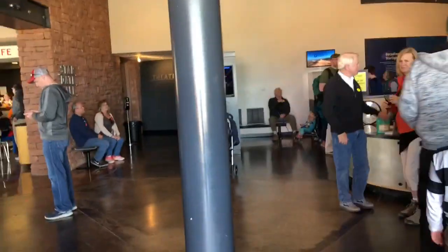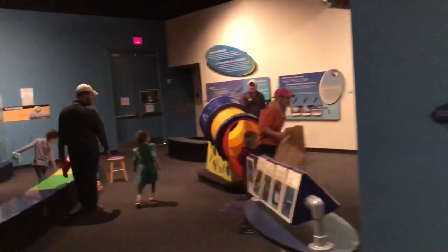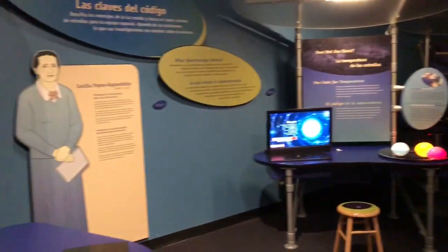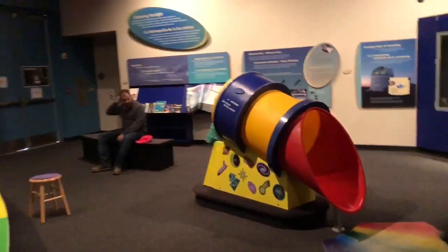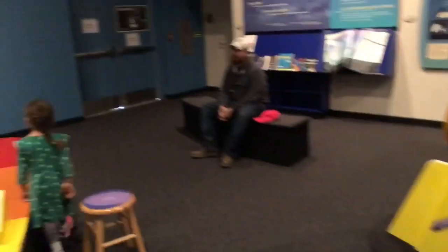Then we headed into the gift shop and the interactive exhibit for kids. It's supposed to be for kids, but I thought it was kind of neat for adults too. There's lots of stuff to read, lots of stuff to mess with, even a little slide that our kids loved going up and down a million times.